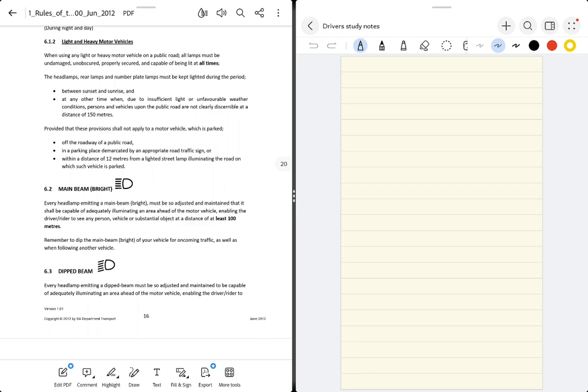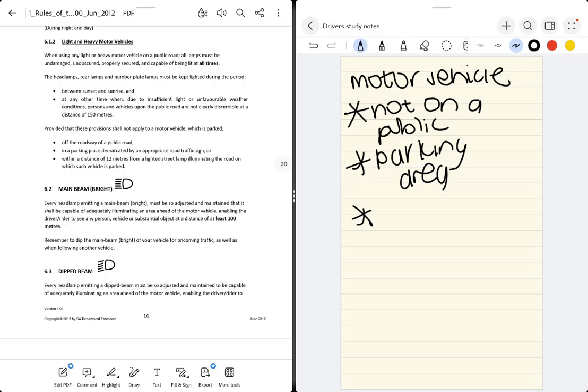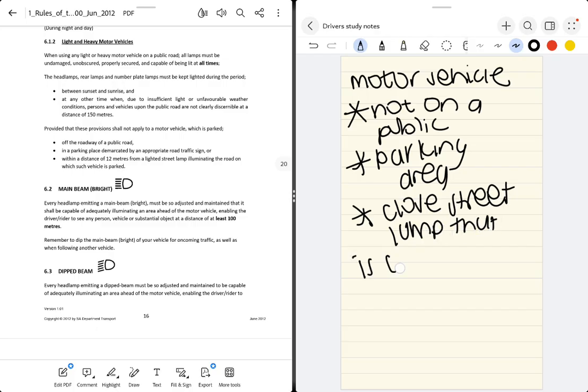Okay, so provided that these provisions shall not apply to a motor vehicle which is parked. So this does not apply. It does not apply to a motor vehicle that is not on a public road, because this only applies to cars on a public road. So not on a public road, in a parking area, and within a distance of 12 meters from a lit street lamp illuminating the road on which the vehicle is parked. So if it's close to a street lamp that is on and within 12 meters, which means there is light basically.